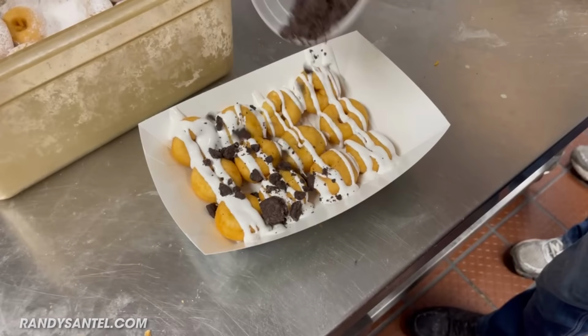Ooh, done with half of them, 20 minutes and 35 seconds. There's like 9 other topping options I could have gone with, but they wanted me to do cookies and cream, so let's get the other 6 down. These are Oreos as well, not off-brand or anything like that.